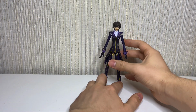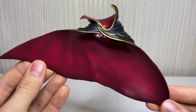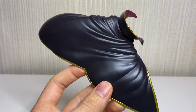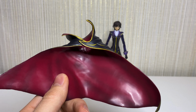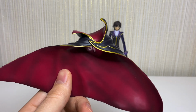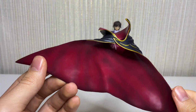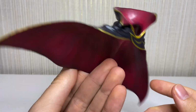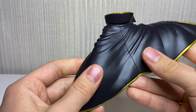Now, in terms of the cape as the main accessory for this figure, it is made from plastic. It doesn't have any wiring on it whatsoever. It's all static, just for one position. And yes, for many it might be a problem. For me it is slightly, but counting that the texture and the paint applications done on this cape are exquisite, I really think this is a good addition to the figure. And it's not really hard plastic.